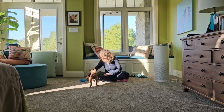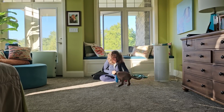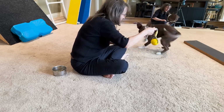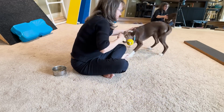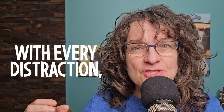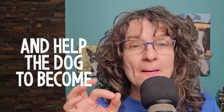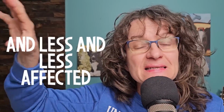One of my first training dens is my bedroom because I can close a door. I do have an area in there that I can set up just for training of the puppy, and it is super quiet with very little distraction. But then I'll have a training den downstairs because there's a little bit more hubbub. There's more distractions. And so with every distraction, we help generalize that behavior and help the dog to become more and more focused on us and what they're doing and less affected by any outside stimulus.